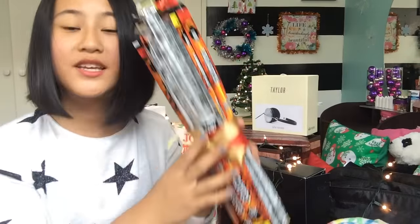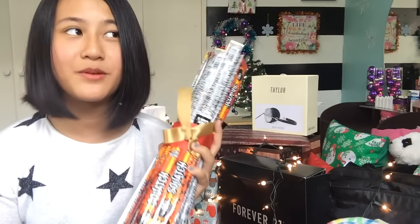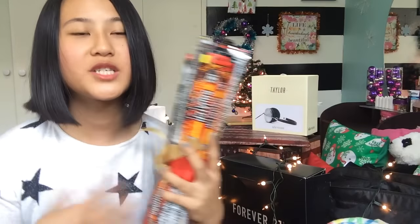Moving on to the big stuff that I got this Christmas, which is actually from my mom and my dad. So my mom actually got me so many, super duper many beef jerky. If you guys know me, I am obsessed with beef jerky. It's just my thing.